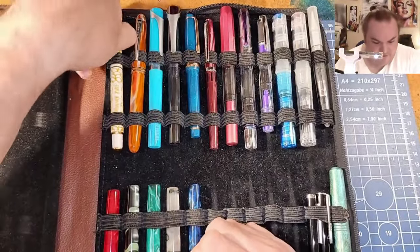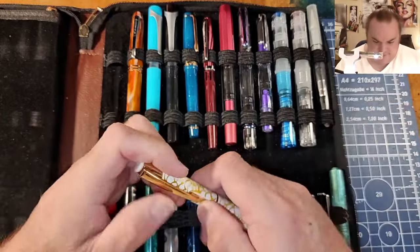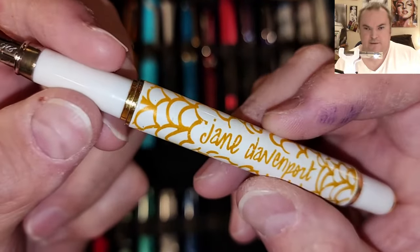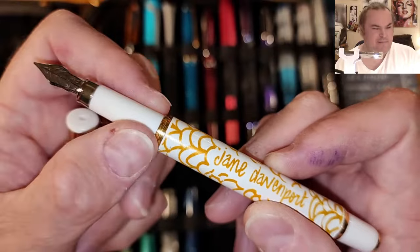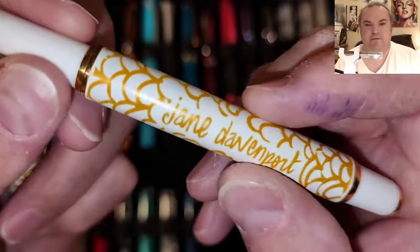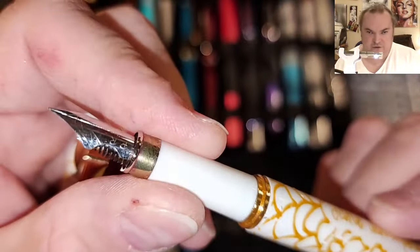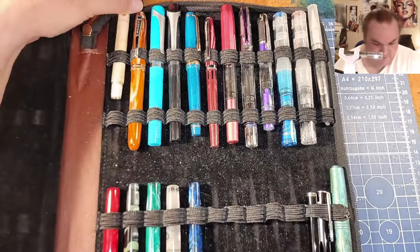Then we have, this is probably the cheapest pen in my collection. This was $7 from Michaels. Or was it Joann? I think it was Michaels. This is a Jane Davenport Incredible fountain pen, and I put a Fountain Pen Revolution Ultra Flex nib on it. I like this pen. I need to use it more.